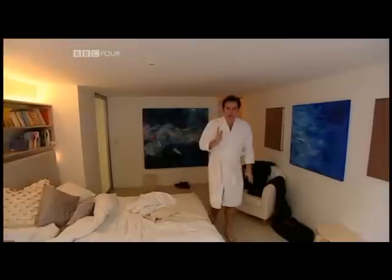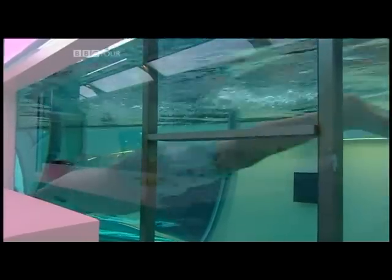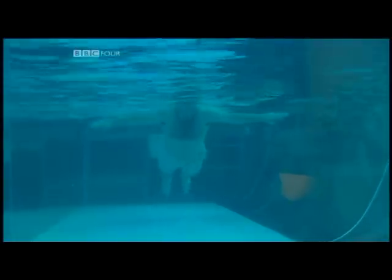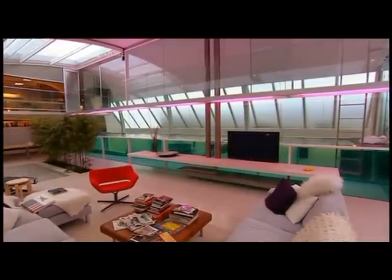Now, I don't think I'm ever going to get the chance to say this sentence again. I'm going to have a swim in the sitting room. The swimming pool, while being outrageously flash, also acts as a massive heat sink, balancing the temperature of the rooms, all controlled by the house's computer system.